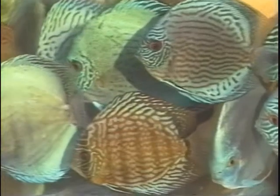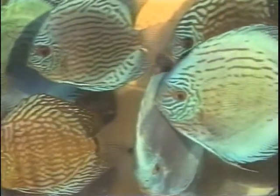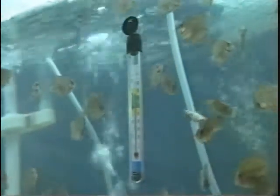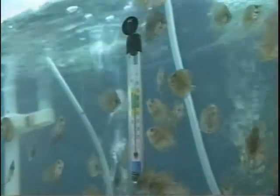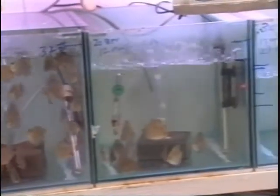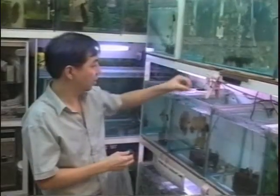The filters in use are well proportioned, but not always sufficient. The aquariums are warmed with electric heaters. Breeding and rearing take place at a water temperature of 30 degrees Celsius. The discus fish which are kept and bred here are also, above all, of the blue colour varieties, which can be exchanged with browns and reds, depending on the financial possibilities of the breeder.